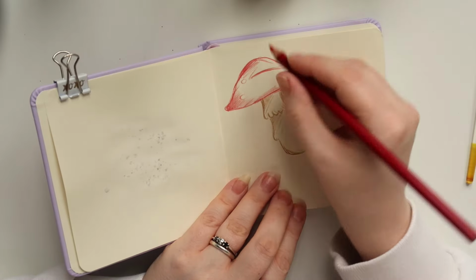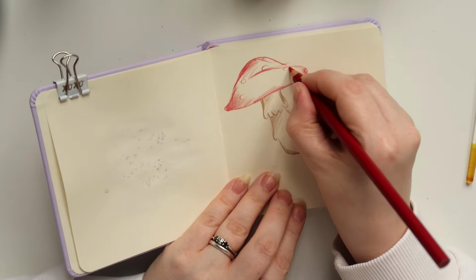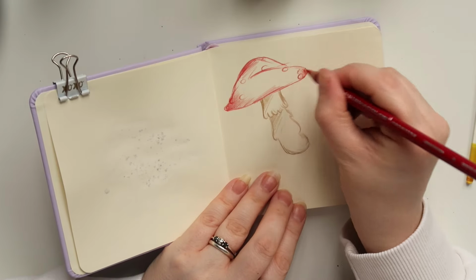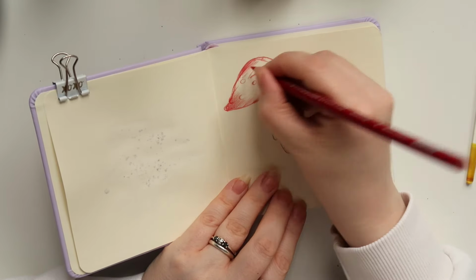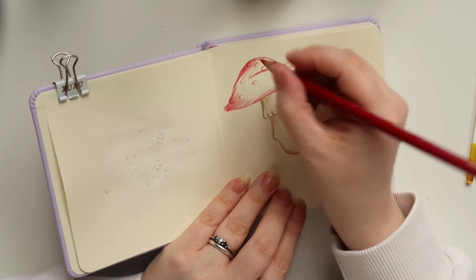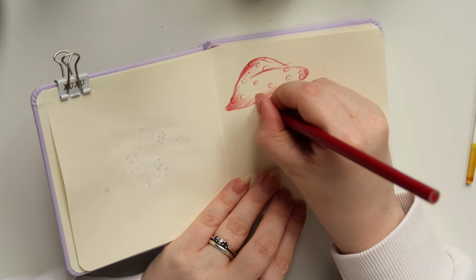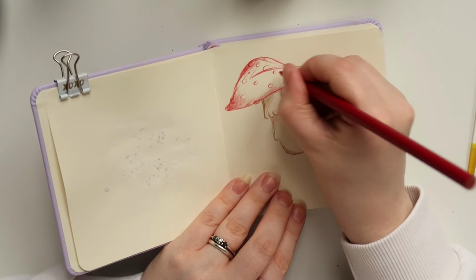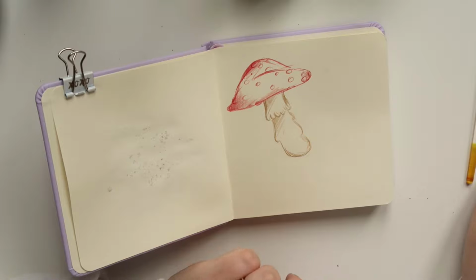To actually, yeah, I'll put some. Does anybody know what the little marks, the little spots on toadstools are called? Do they have their own name? Please let me know. If you know, I'd like to know. Okay, there we go, a little toadstool.